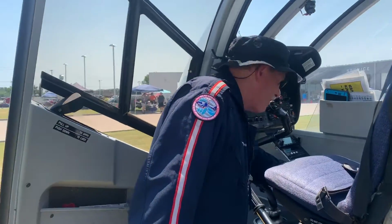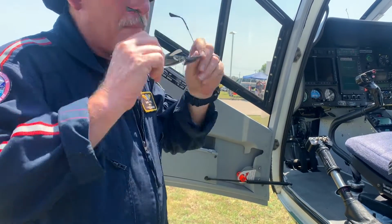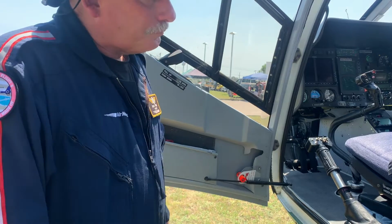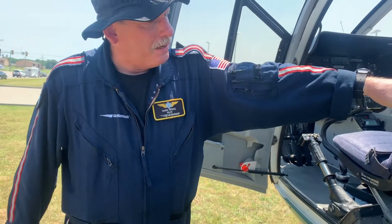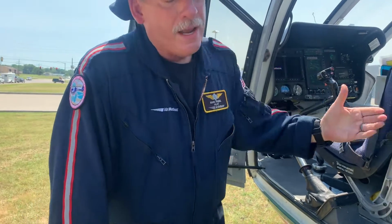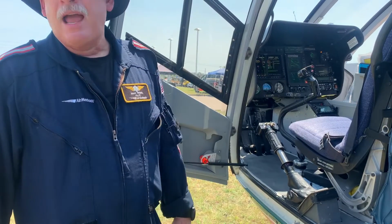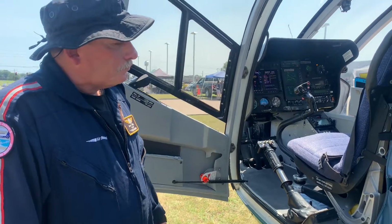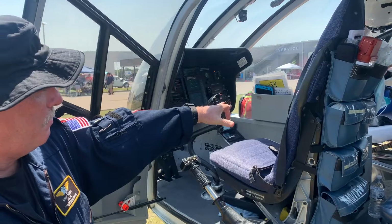Like you said, the aircraft itself is an EC-130B4 made by Airbus Industries in France. This one's configured for 3 crew, pilot, medic, and nurse, and then we have a litter for a patient. We can, weight dependent, also put a 3rd seat in if we have a pediatric patient and mom or dad wants to go with. Our general configuration like this is the paramedic, nurse, patient.